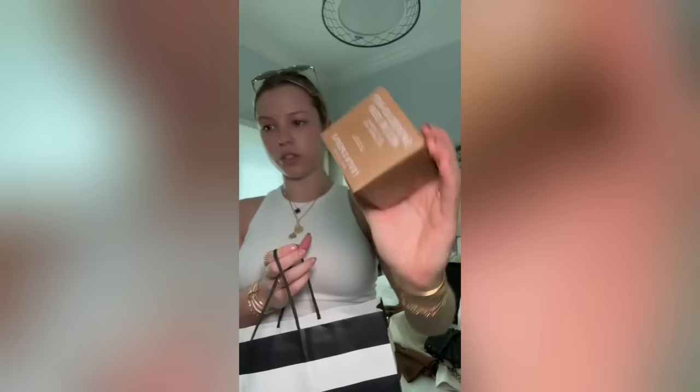And then I got the Charlotte Tilbury Magic Cream. I loved it when I used it yesterday. I got the Youth to the People moisturizer. I use this all the time, the Air Whip moisture cream. I stopped using this. My skin was doing awful. I started using it again. It's slowly starting to get better, but my skin's just going through something right now.